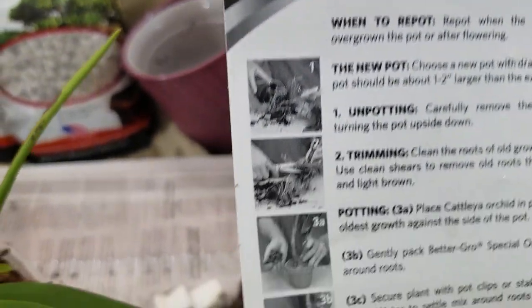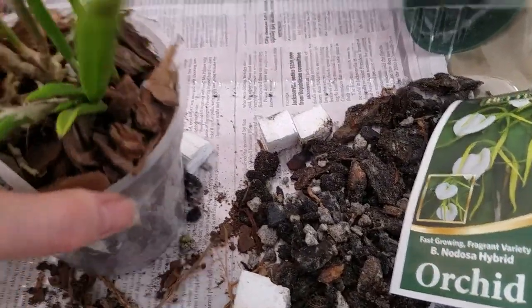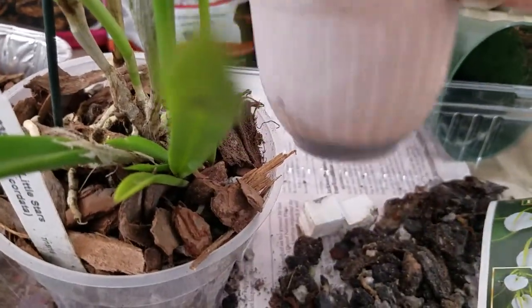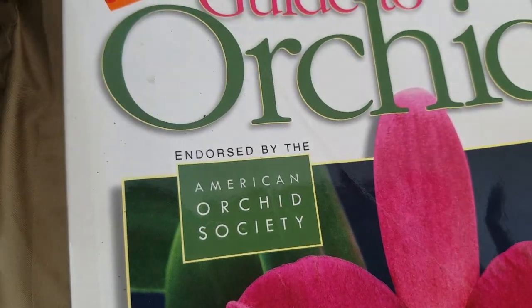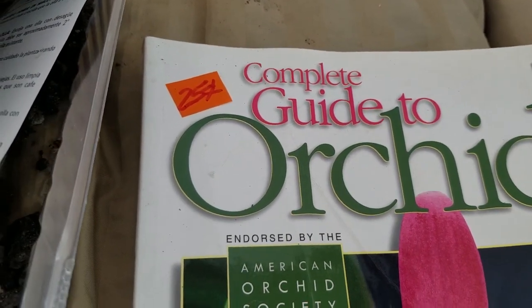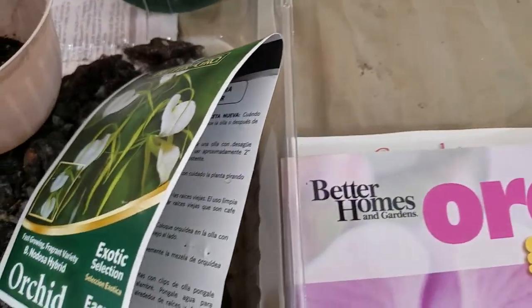Here's the directions for repotting, but I don't pay any attention to them. After you've potted 70 orchids, you sort of understand a little bit about their growth pattern, or you look it up on the internet or in an orchid book, and there's a lot of information. This one is endorsed by the American Orchid Society. That's probably why the 25 cents was well worth spending, because I found this orchid. This one is Better Homes and Garden, or Better Homes, yeah, and Garden.